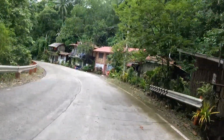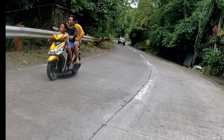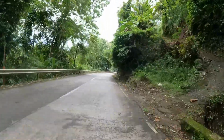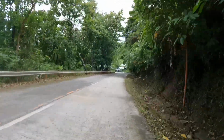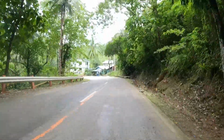And as we just talked about, driving these curvy mountainous roads without helmets, with kids and everything on the bike, is not good, but I understand why people do it, because they don't have any other means of transport. So unfortunately, that is how it is here in the Philippines.